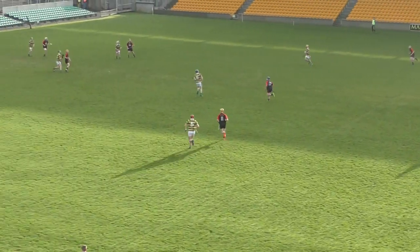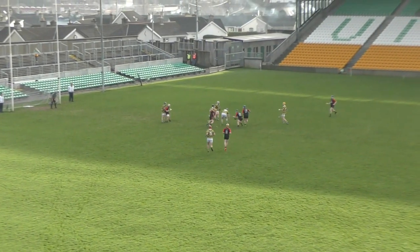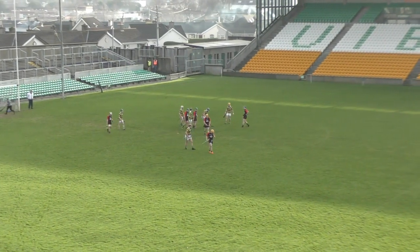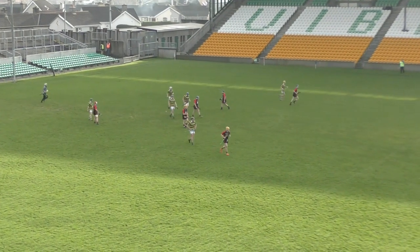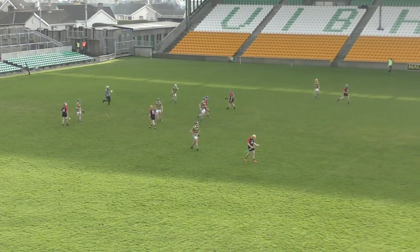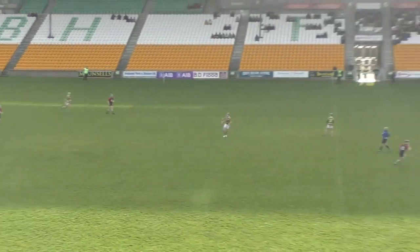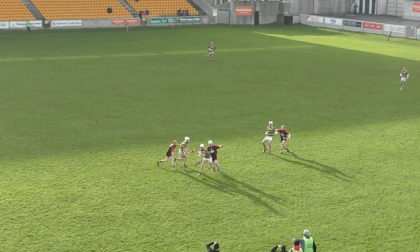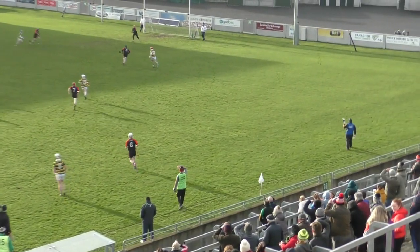Keenan drives the ball in around the square. Breaks down. Ronan Butler is there. And it's a free out to Ronan Butler. And Murphy coming out of the goals to take this one again. Drives the ball down on top of Maguire. Goes by Maguire. Comes on to Jack Clancy. Jack Clancy moves the ball on.